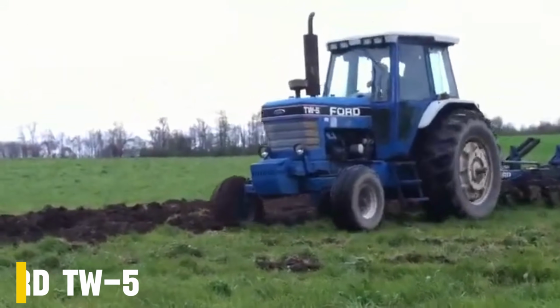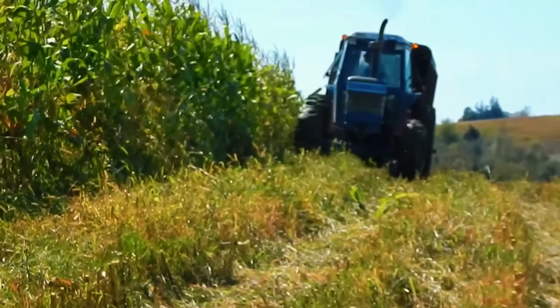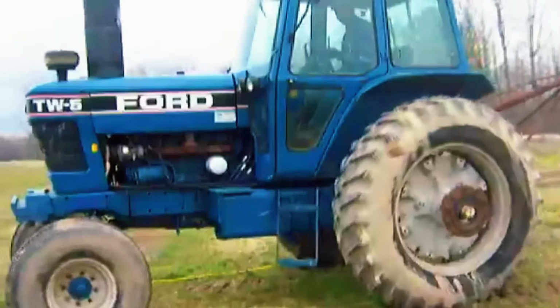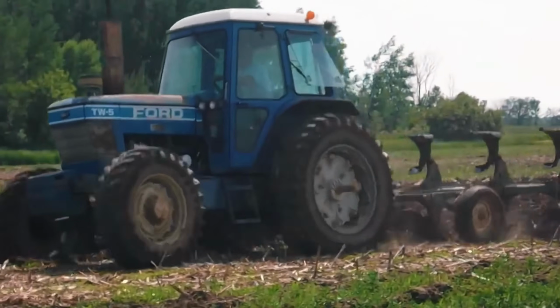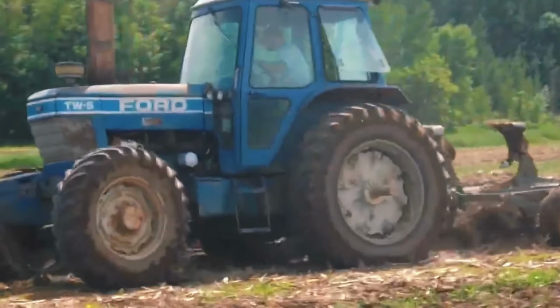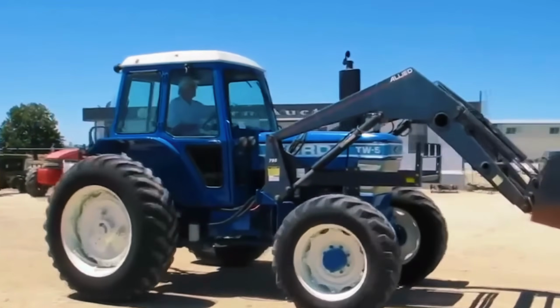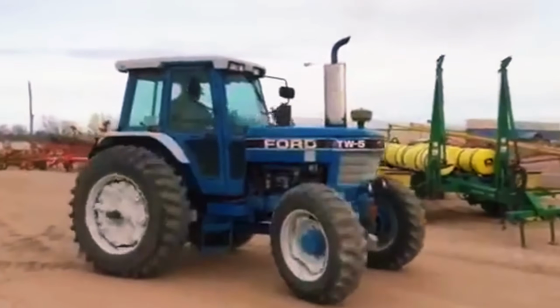Number 1, Ford TW5. And at number 1, the machine that proved big iron wasn't just about maximum horsepower, but about unstoppable durability. The Ford TW5. Introduced in 1983 as part of the Series 2 generation, the TW5 carried the DNA of its larger brothers into a more versatile, mid-range package.